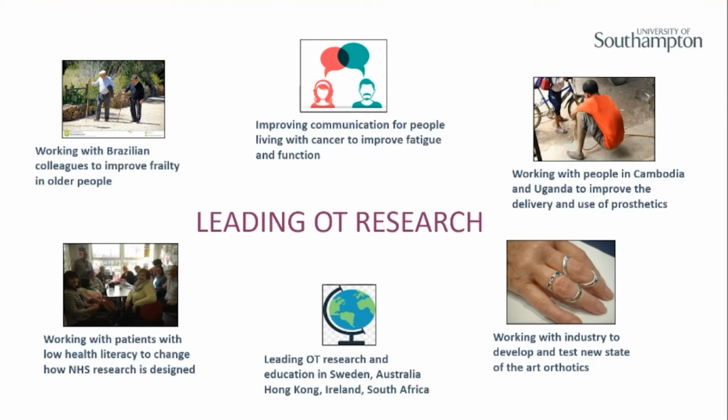We also are really proud of the work that we do globally. So we have projects in Cambodia and Uganda, looking at how to improve services for people who use prosthetic limbs. And also we have work going on in Brazil around frailty.